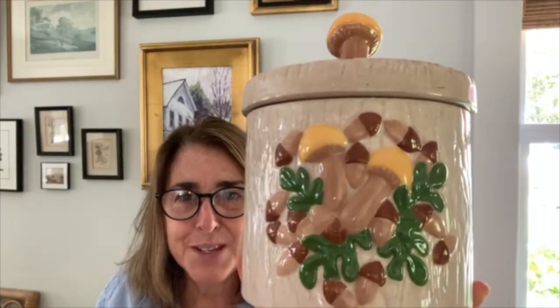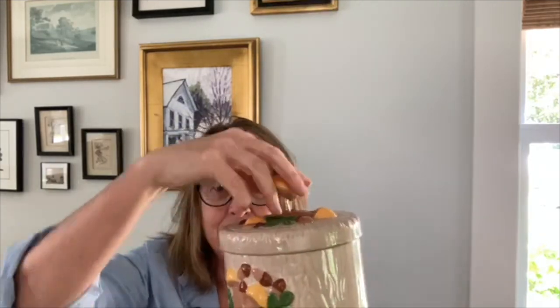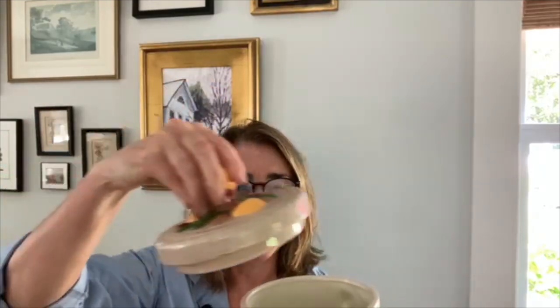But then I saw and found these other canisters that, I have a thing. I love mushrooms. I often decorate with them, and I'm always looking for things with mushrooms on them, patterns. So I found this set of 4 canisters. They're ceramic. You can see they have the acorns and mushrooms on them, and the top has the same, and then the top piece here is what lifts off the lid.